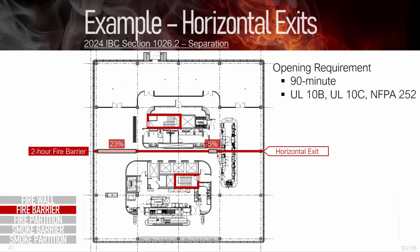So can we do this? If we wanted to do what we see here, can we do this? We want to have a 23% opening on the left, taking up basically that entire bay, column to column. And then we have another door over there, close to that island. Can we do this? Well, 23 plus 5 is 28% of that overall wall. We've now exceeded the limit for fire barriers. If you remember, that was 25%. So we can't do this.